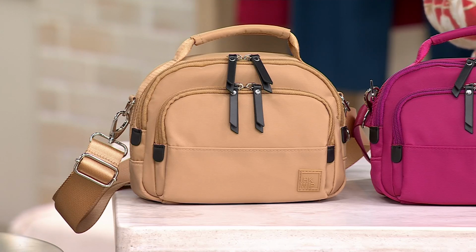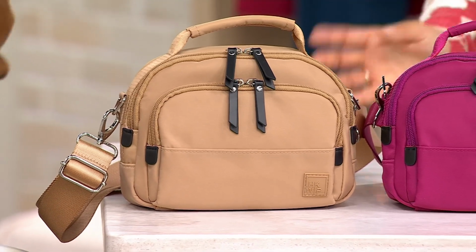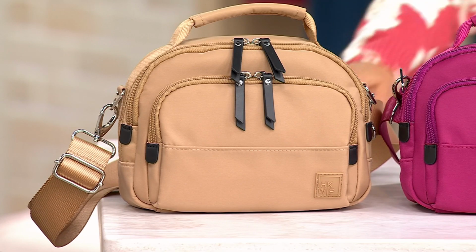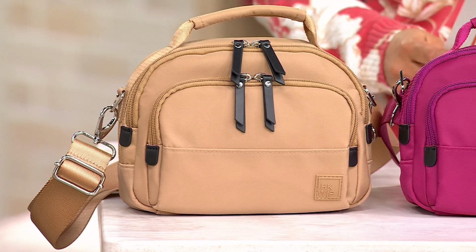Your QVC price was $61, but you are not paying either of those prices. You're getting it on sale for $54.98, and that makes your easy pay $11. So let me take you through the colors, and then Bailyn will get into it.